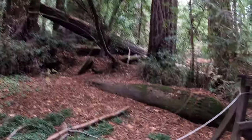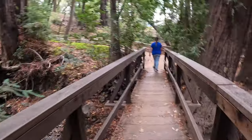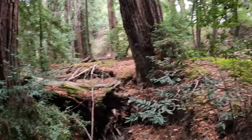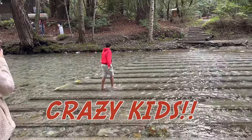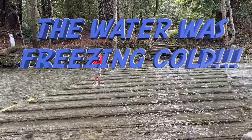Bridge that we started off earlier. Oh yeah. All right, guys, before we leave, I'm gonna leave you with one last view here.